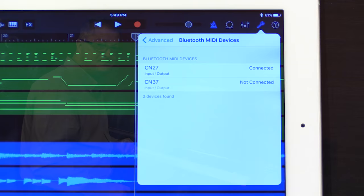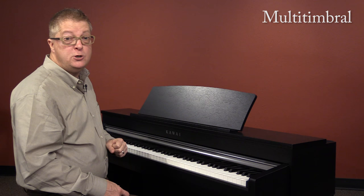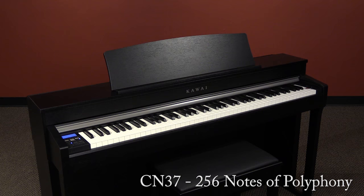Speaking of MIDI, the CN27 and CN37 are each multi-timbral, meaning that you can access more than one sound. And you can feel comfortable exploring and getting as creative as you'd like, because the CN27 has 192 notes of polyphony, while the CN37 has a whopping 256 notes of polyphony.